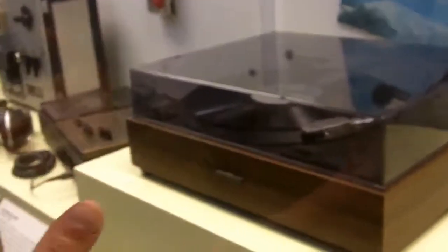So here we are, the Pioneer turntable. Okay, this is the Pioneer turntable, a Japanese-made Pioneer from 1974. This one was belt-driven and cost about £60 back in 1974. But you have to remember that £60 would have probably been more than a week's wages. A week's wages in 1974 were more like £30.